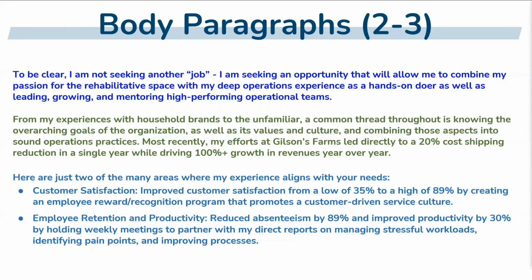That second one right there: "From my experience with household brands to the unfamiliar, the common thread throughout is knowing the overarching goals of the organization." They talk about some things, but now look at this last sentence. "Most recently, my efforts at Gilson Farms led directly to a 20% shipping cost reduction in a single year while driving 100% plus growth in revenues year over year." So you'll note in this paragraph that there's some very effective quantitative information. And this can be very powerful, very good to include in your cover letter where you can.